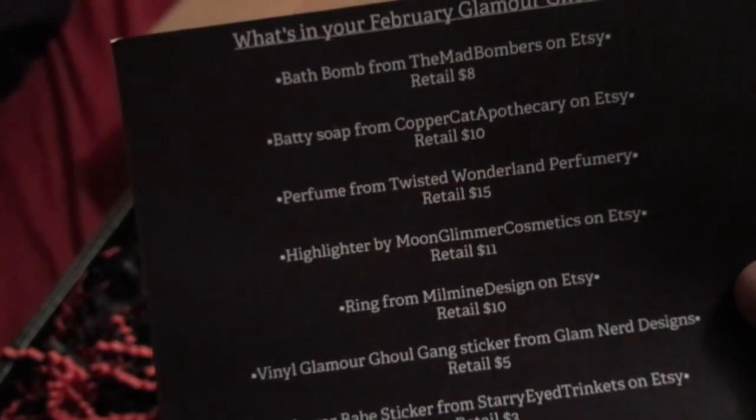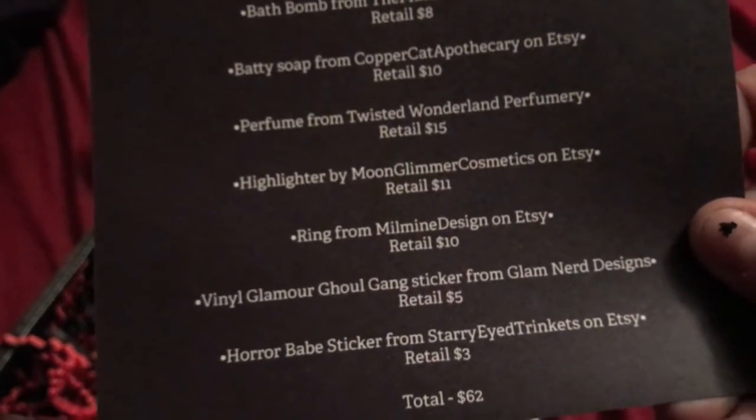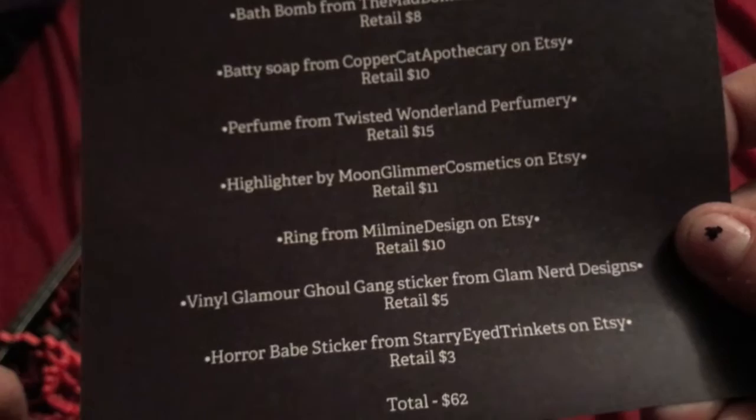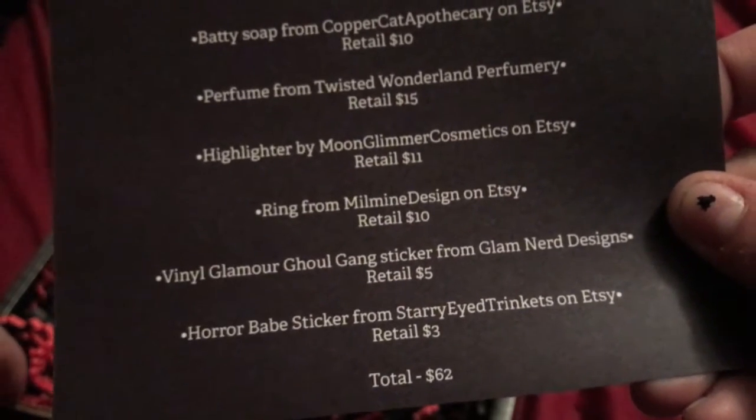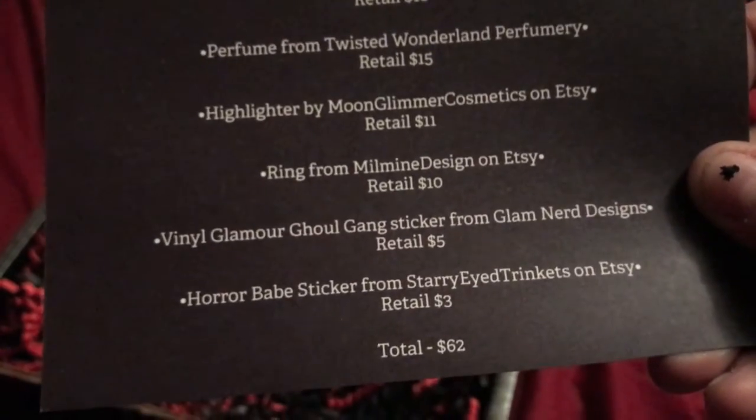So far we've done the Twisted Perfume, and that is $15. The highlighter, which is $11, and the ring, which is $10. And then the stickers, which were $5, and the other sticker, which was $3.